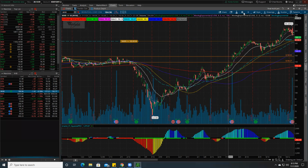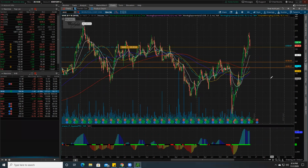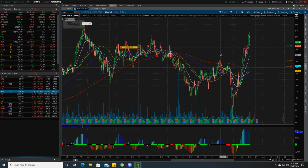Okay. Now we could also look at a weekly, because it's the same thing. We're starting to lose momentum on the weekly. Okay. Is it negative yet? No. But you can certainly lose momentum on a weekly from here, which was 163, to basing at 138.